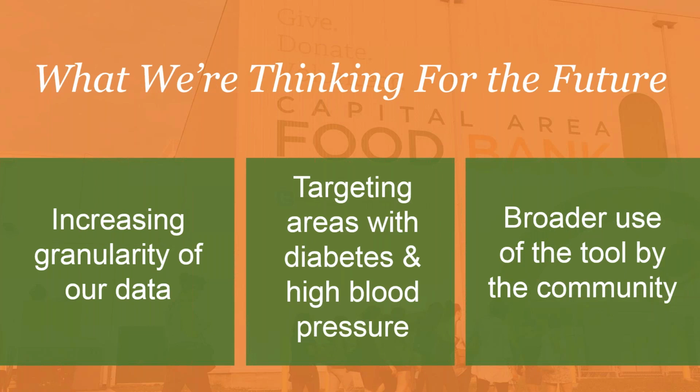And finally, our ultimate goal is to evolve our map to be crowdsourced, where our partners can input their own data on food resources that they receive and distribute outside of what they receive from the Capital Area Food Bank.